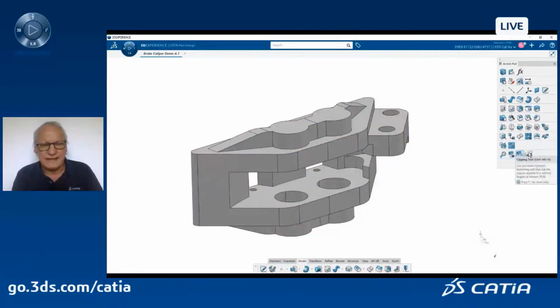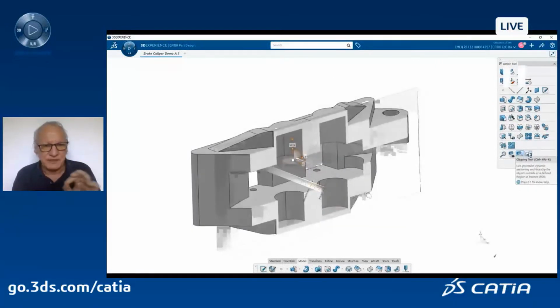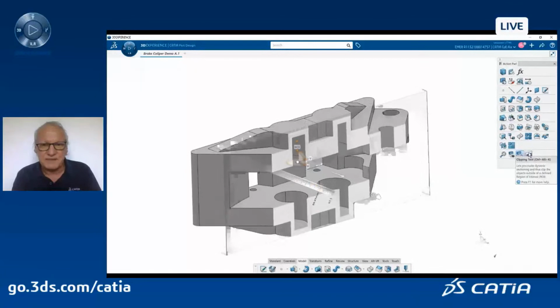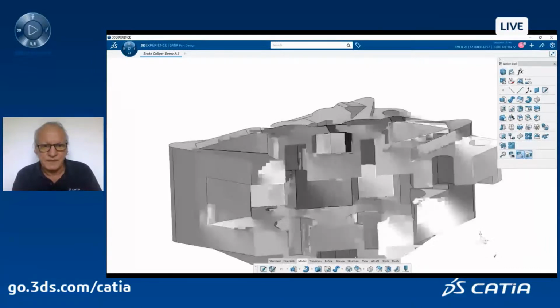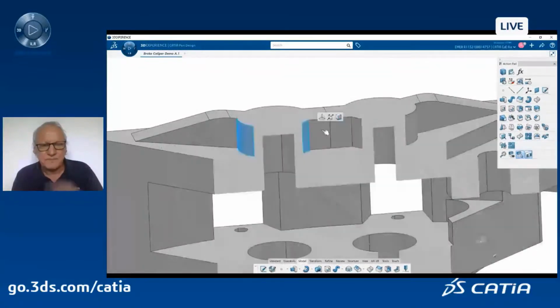I will just work and turn on a clipping. This is also very cool in CATIA, in 3DEXPERIENCE CATIA, the clipping tool. So you select a clipping plane, and this clipping view is permanent. Okay, you can continue to work at any time with this clipping view. Quite useful in this particular case. Of course, at any time, you can also turn off the clipping view. Here we go. Now I just zoom in.